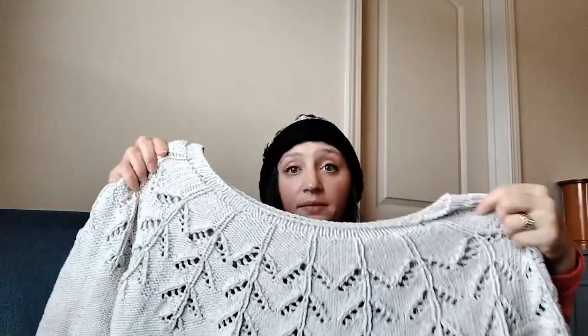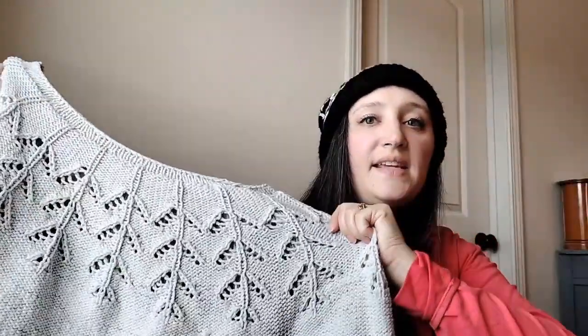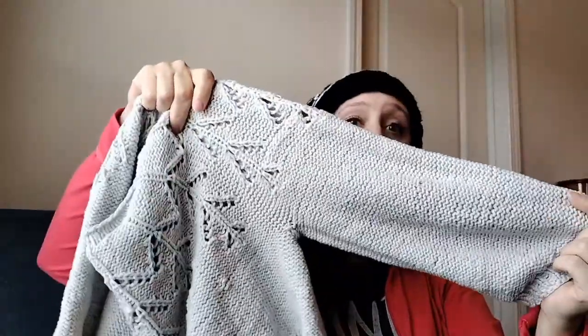So I cropped the body of the sweater and the sleeves because, again, I didn't want to touch the yarn anymore and I was getting sick of it. So the first touch is fine. It's soft. So good. I don't like working with it. Anyway, so here's the sweater. Beautiful lacy arrows. Cropped it and I shortened the sleeves. So there's a picture of me wearing it.